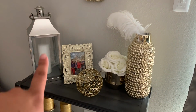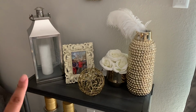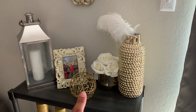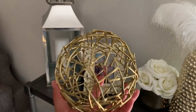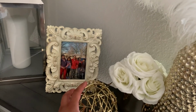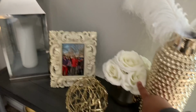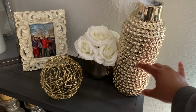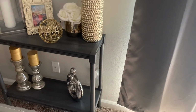But this little candle holder I got from Burlington's. Photo frame from TJ Maxx. This little ball, where did I get this from? Let me see if I didn't have a ticket on it. I think I got it from like Home Goods, maybe Burlington's. I'm not sure. This flower I think I got from Burlington's, and this vase, Home Goods or Burlington's, I believe. I think one of the stores, guys, one of them.